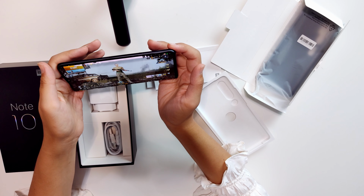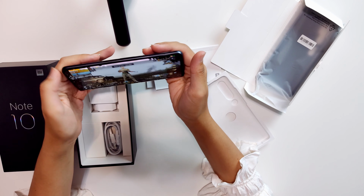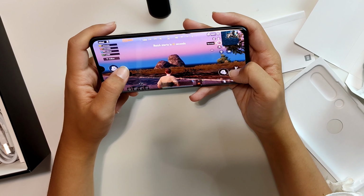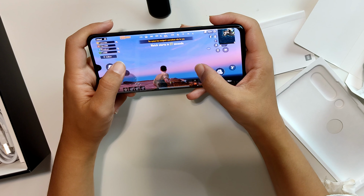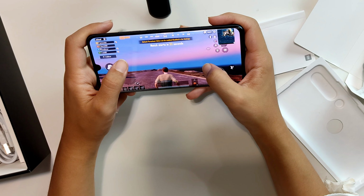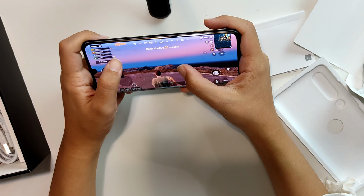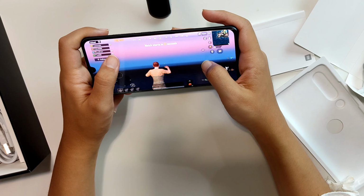Again, one minus I will mention, we don't have wireless charging since the back is plastic. The game is going good, it looks good, the colors are perfect, everything is on high. Since I made a review about phones with Qualcomm Snapdragon 730, this is the 730G, which means it's even better than the 730 version, which tells us that it will never disappoint you and will not crash.